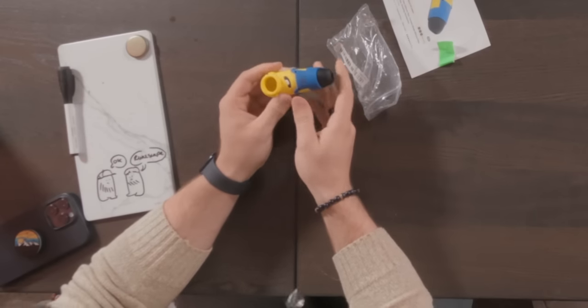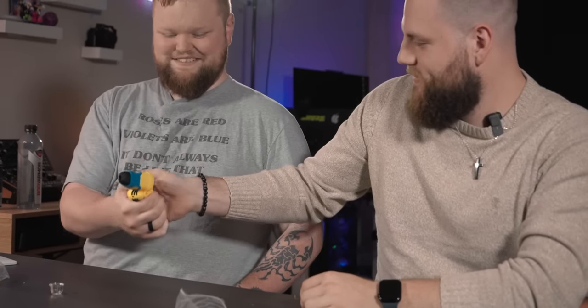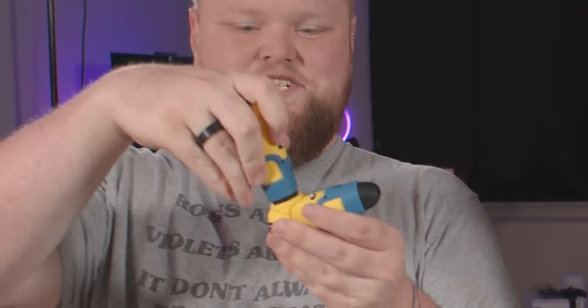Take your hookah pipe. It's a Minions hookah pipe. Hey, nice to meet you. Nice to meet you too. Thumb wrestle? Yeah, let's do it. Oh, dang it. I took your minion. This is how they mate.